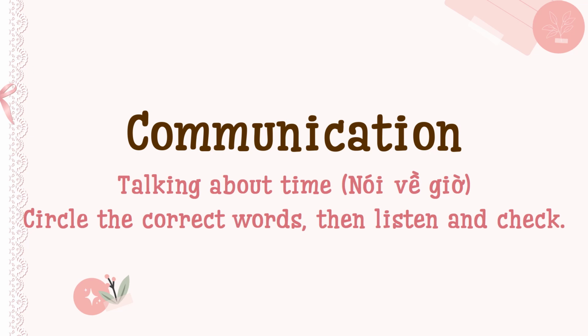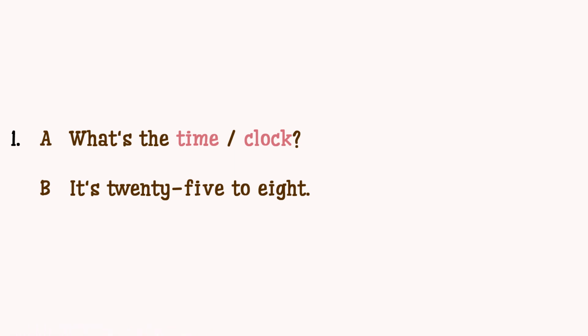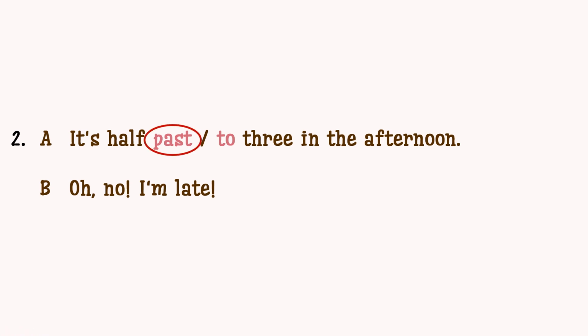Communication, talking about time, circle the correct words, then listen and check. 1. What's the time? It's 7:25. It's 3:30 in the afternoon. Oh no, I'm late.